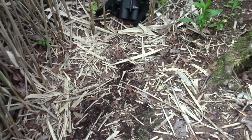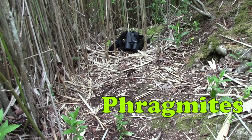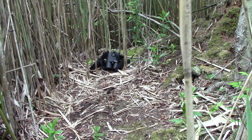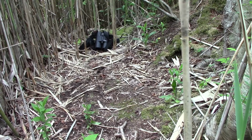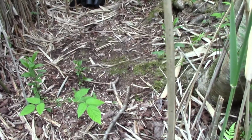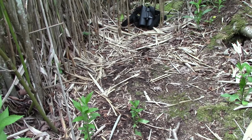So check out this bed here. I am in the midst of a bunch of phragmites. And I put my binoculars out there for scale. It doesn't really do it justice. This bed is about 6 feet long, because it stretches all the way down here to the bottom. And it is really well worn.